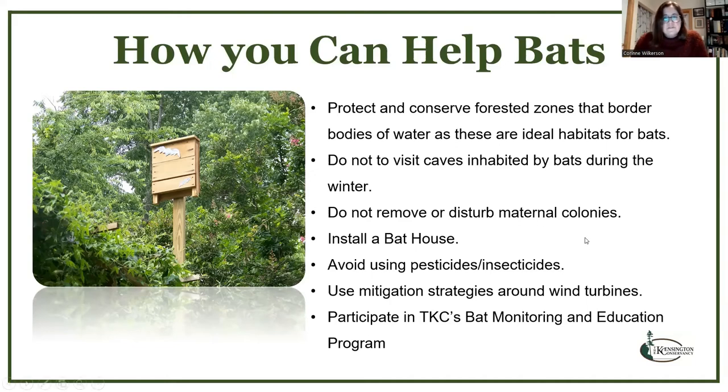And use mitigation strategies around wind turbines. In particular, migratory species are at most risk when it comes to wind turbines. They can cause death to bats through direct collisions, but also due to pressure changes as bats fly through them. But there are mitigating strategies to help bats avoid these areas, so we've got to keep that in mind as well.